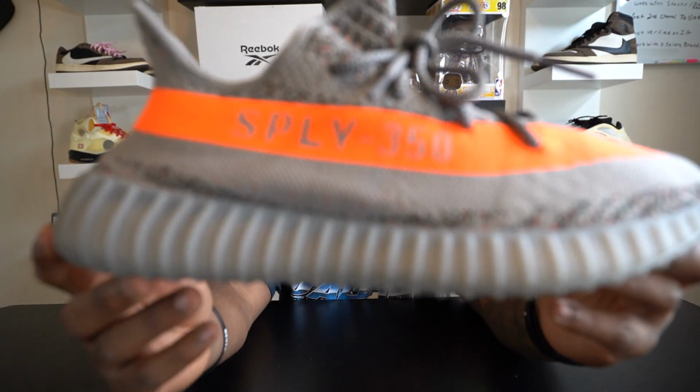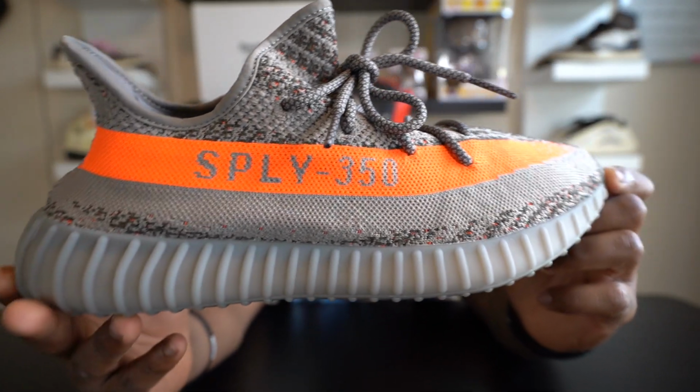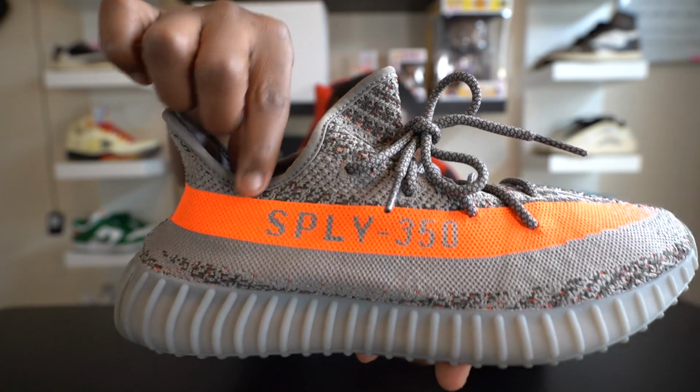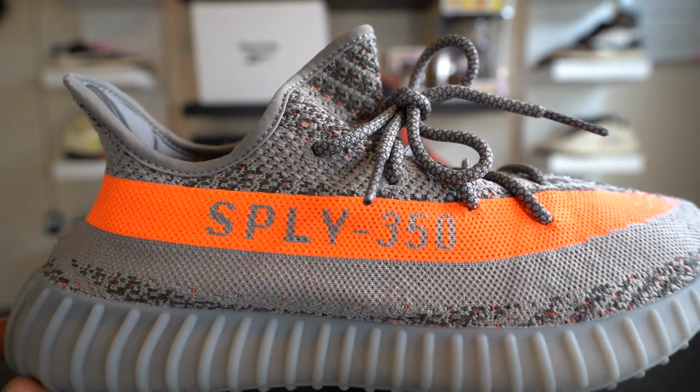Now for some things I can actually show you about the Yeezy that you don't need the box for. So this is the real pair of Yeezys that I got from Adidas, and I want to get it up close so y'all can see this. Whenever you're trying to figure out if a Yeezy is real or fake, especially the Beluga, I want you to check out the orange stripe that's going on the side panel of the shoe. Do you see how close this orange is right here to the stitching right here? It's very important that you look at the small things.